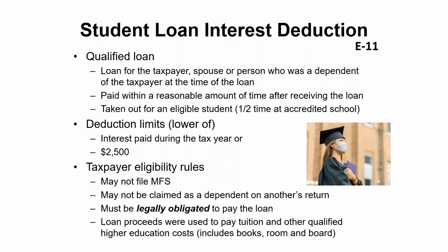But for that loan itself, it has to be paid within a reasonable amount of time after you get the loan. It has to be used for an eligible student, basically what we call half-time at an accredited school. Again, the Department of Education would be determining whether or not that school is considered accredited. Most schools that offer a degreed program would be considered accredited. Obviously, we have to watch to make sure that someone's not going to a school that is really not eligible for student loans.